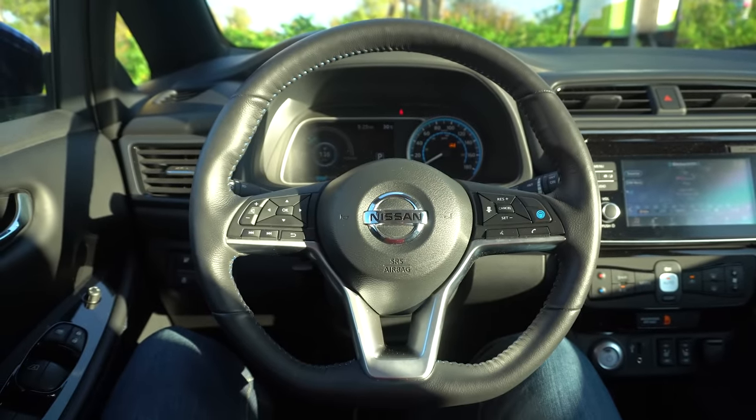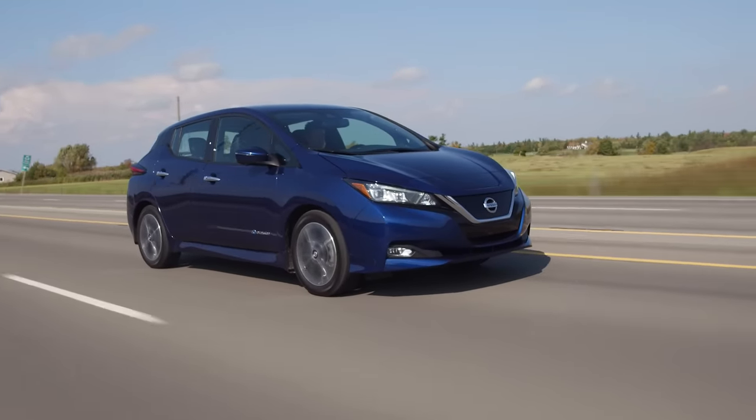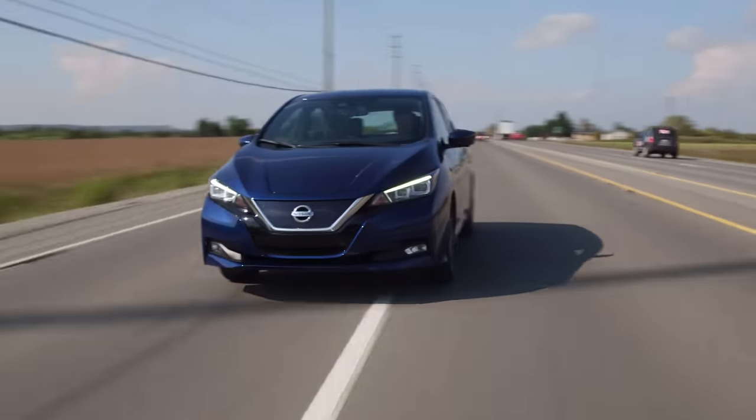Another weird thing, the rear heated seat controls. Oh, right. They're behind me over here. Back to one pedal driving. This is very aggressive one pedal driving. There's like three stages of aggressiveness in this one pedal driving. There are levels to this one. And I really like it.